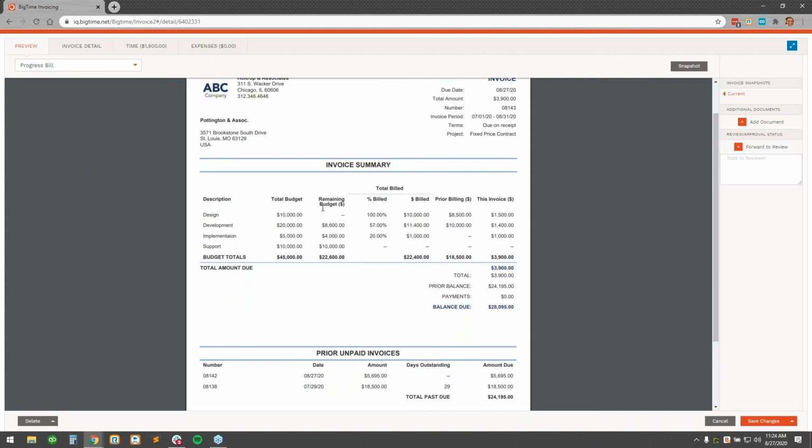Right now, I've got this customized to show dollar amounts for total, prior, current billings, and I also have an overall percentage of what's been billed. You can do dollars or percentages for any of those categories or all of them.